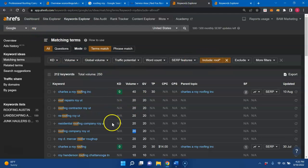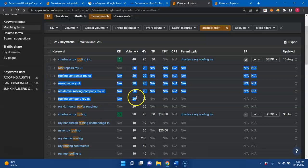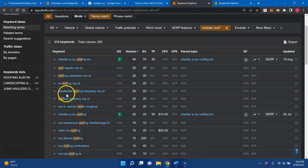I looked up Roy and roof, and this first one doesn't really count, and this one doesn't really either, but it looks like there are about 100 people looking for roofing, either residential roofing, re-roof contractors, or repairs. Just 100 people a month. If you start ranking for these keywords over your competitors, a percentage of this traffic is going to go to your website instead of theirs. Once they go to your website, a percentage of them will give you a call, and depending on your closing rate, will turn into a customer for you.